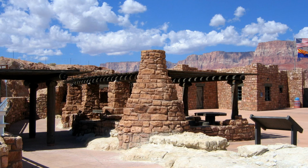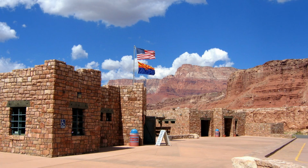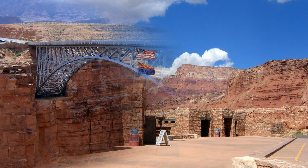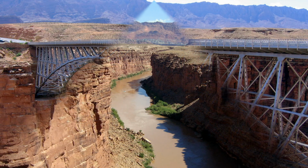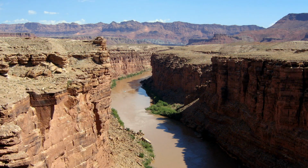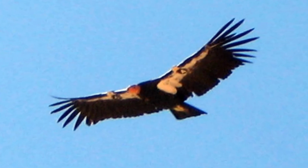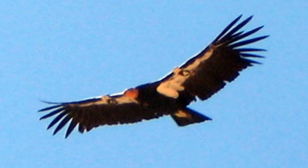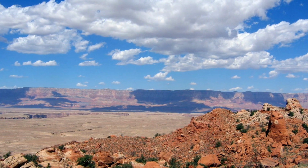We made a short stop at the Navajo Bridge Interpretive Center, where we learned the history of the area. From a bridge over the Colorado River, we observed a breathtaking view of the canyon, 467 feet below. I was able to capture this California condor with a wingspan of up to 10 feet. It is the largest flying bird in North America.